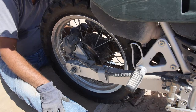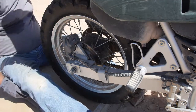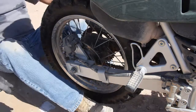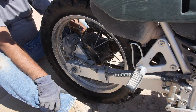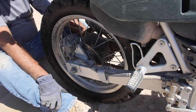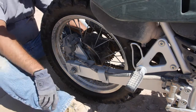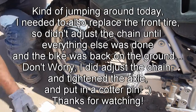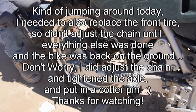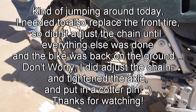This thing is gritty, but I don't have any practical options really. You either run the chain dry so that the sand doesn't stick to it, or you lubricate the hell out of it and at least hope you're lubricating the metal, but you're holding the sand. It's kind of a no-win. So there you go. If you can find a good dry lube, that's supposed to be a good idea. I like that idea. I just don't have any right now.